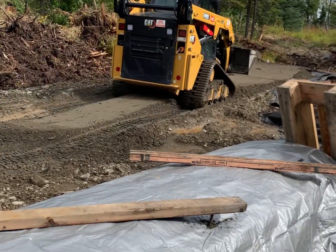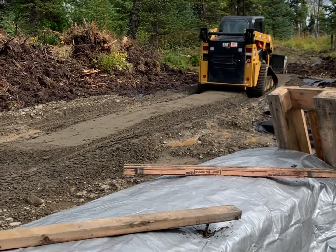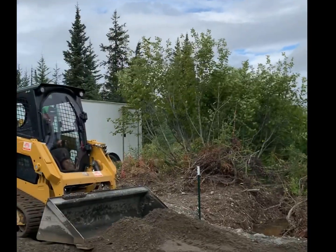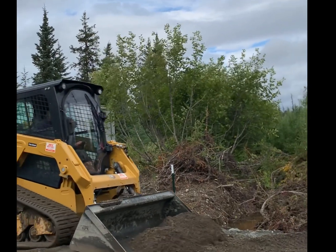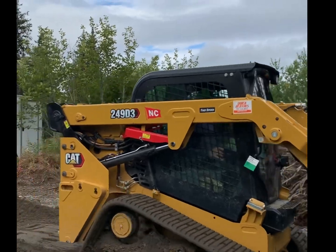So with the road, all the trees that we dropped, we put right on the road, covered it with road fabric, and then pit run. This is how a lot of people build their roads up here in Alaska. It keeps your gravel from sinking. Everything is very wet here.